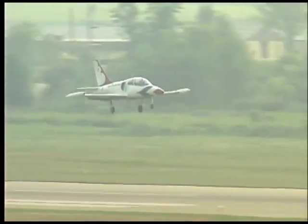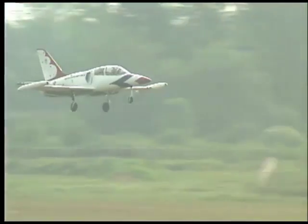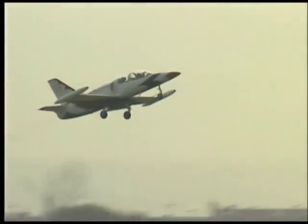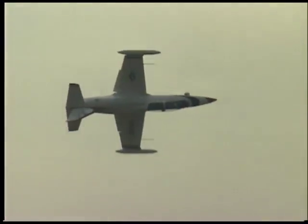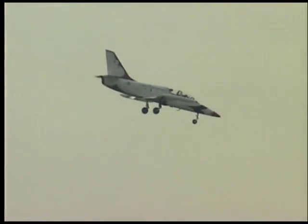All right, he's not going to touch it all the way down, I don't believe, but here he goes now. Watch this. Gear's still down. Pretty slow coming into this, and here we go. Way up high with the nose, because you see the altitude loss coming out of it.